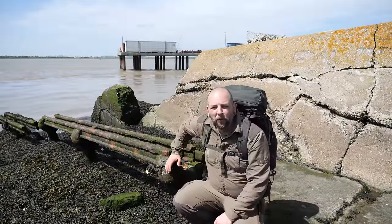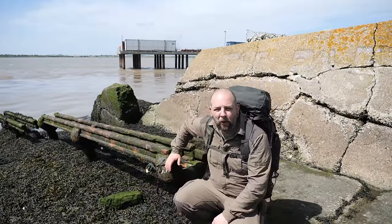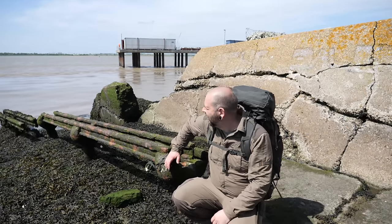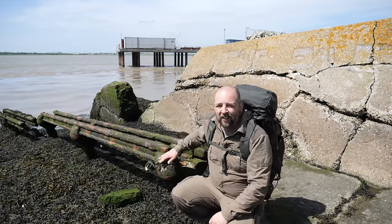You've probably seen it in a couple of my older videos, but this is an old torpedo launcher. Very early sort of torpedo that was guided by wire. Never used in anger, but good to see one remaining.